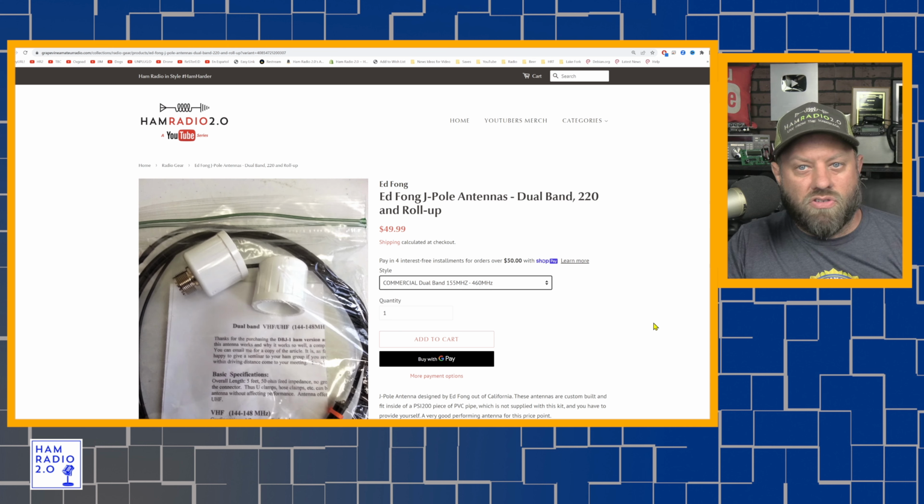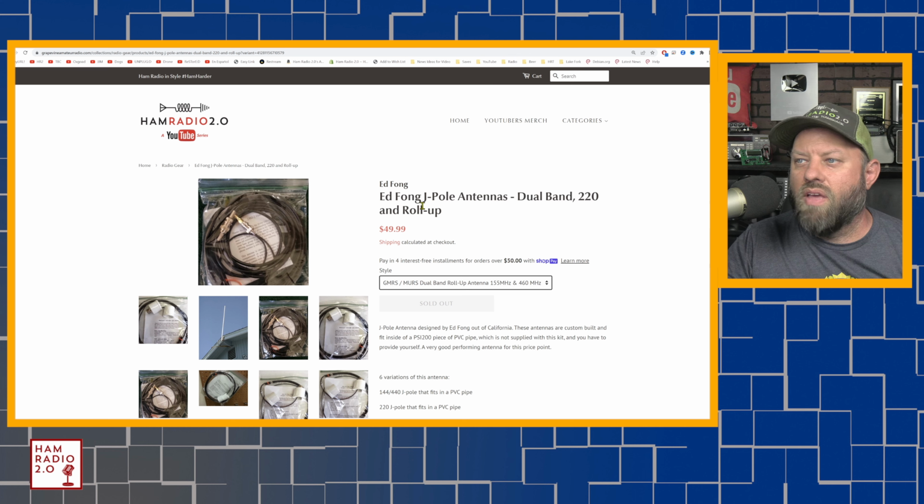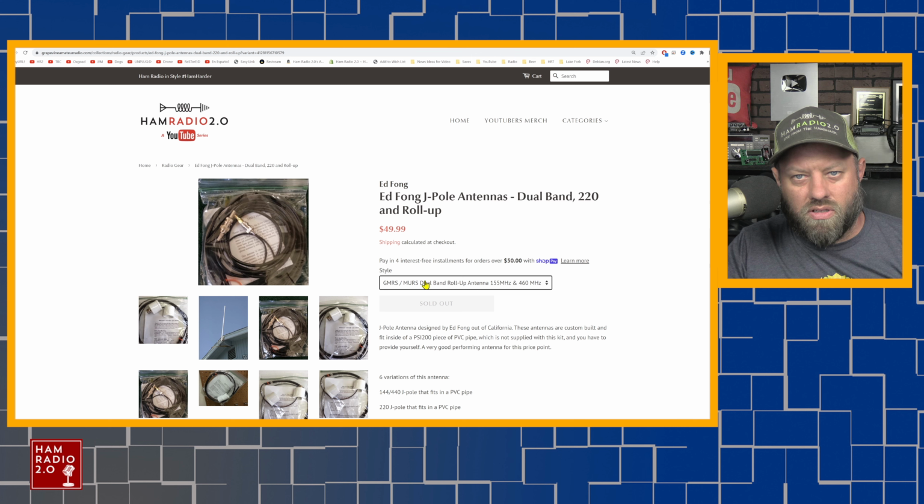Commercial dual band, which covers the MERS band, the GMRS band, and several other bands, a commercial business band, and that one goes in PVC, and then a commercial roll-up, which is the roll-up version, but tuned for the MERS, GMRS, and FRS bands as well. So Ed Fong, there's 6 different configurations here.